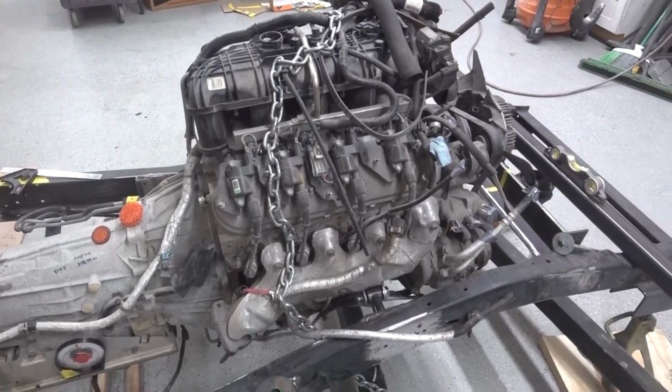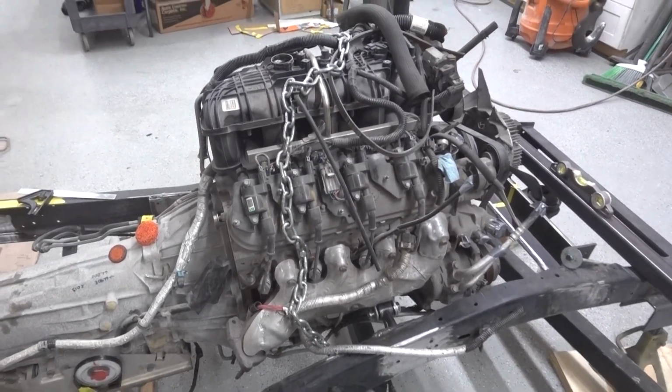Today we will strip down the cab, make it naked, and things will go good.